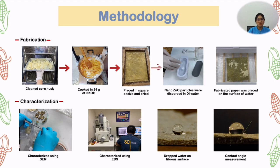0.1 grams of nano zinc oxide particles were dispersed in 100 milliliters of deionized water using a fixed power sonicator, during which the fabricated paper was placed on the water surface for 5, 10, 15, 20, and 30 minutes to allow nano zinc oxide particles to evenly coat the paper's surface. The surface morphology and elemental compositions were characterized using scanning electron microscopy with energy dispersive X-ray analysis. The hydrophobic property was investigated by contact angle measurement.